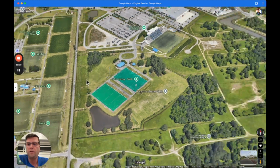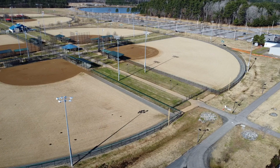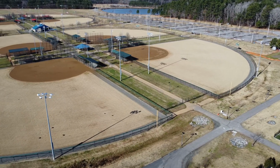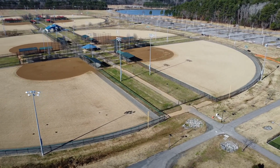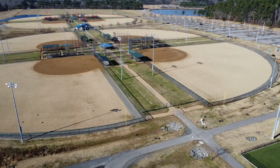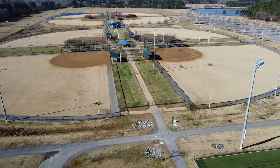Then over on the left here, you're going to see all those different fields. This is a huge park, Princess Anne Park. You have many different football, field hockey, baseball, and softball fields. So a lot of action happening here along the Lansdowne area. This whole area is Princess Anne Park's a little north of here. This is the Princess Anne Sports Complex.